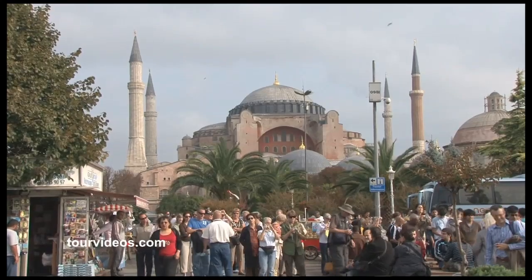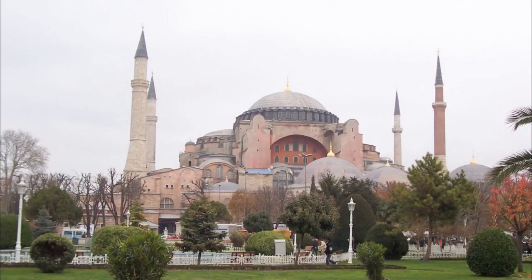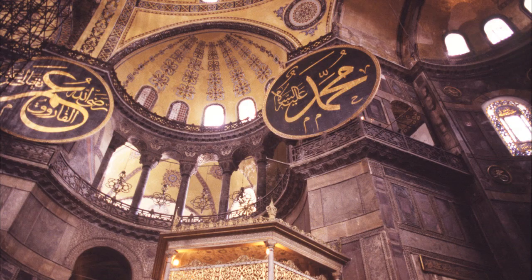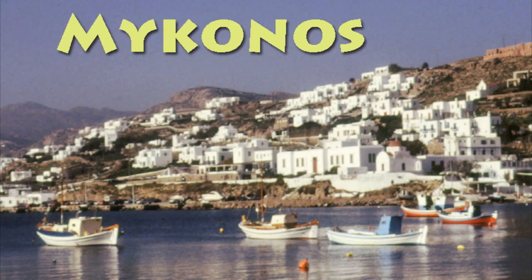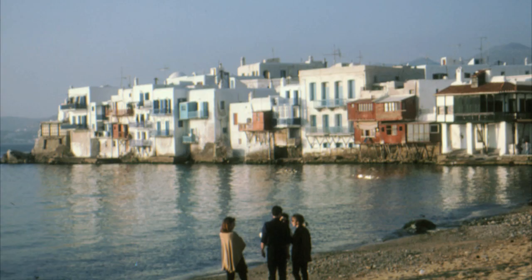And Hagia Sophia, 1,000 years earlier than that, built around 500 by Justinian, the Roman emperor. One of the most remarkable buildings in world history. On to the island of Mykonos in our cruise, arriving in the afternoon.